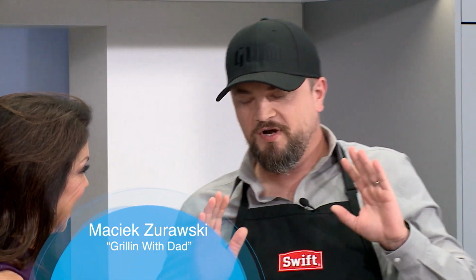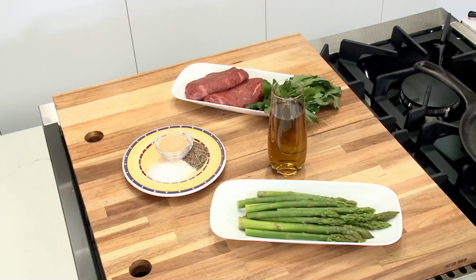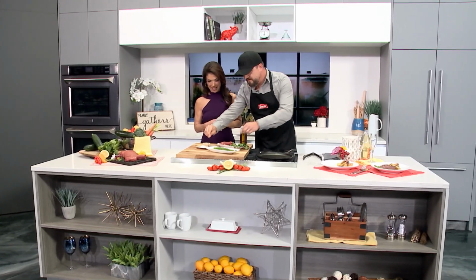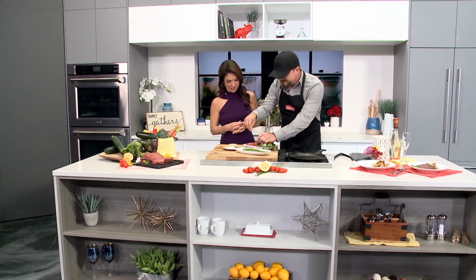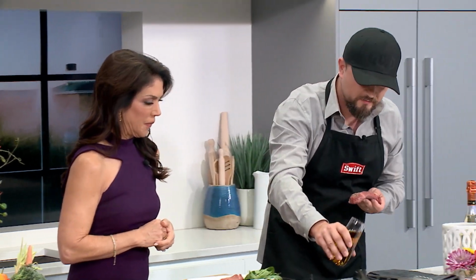So today we're celebrating date night. We have these beautiful filet mignons from Swift Meats. They are tender, beefy, so let's get these things going. We're gonna keep the seasoning very simple, just a little black pepper on the outside, a little salt. This is a very tender cut. We've got our cast iron super hot. We're just gonna add a little bit of olive oil.